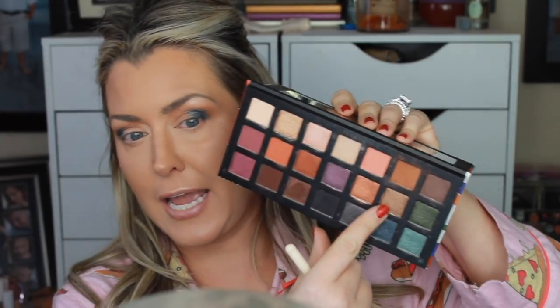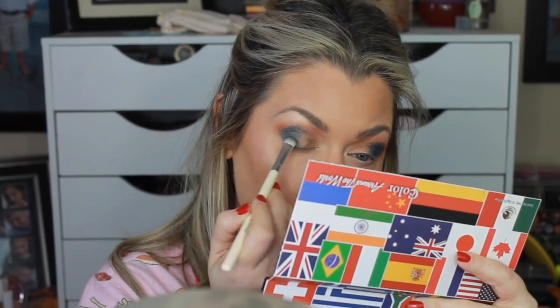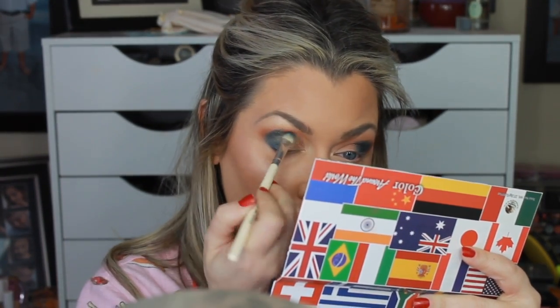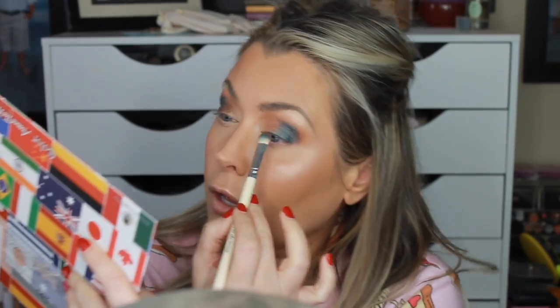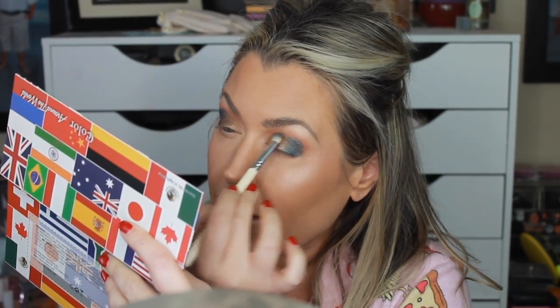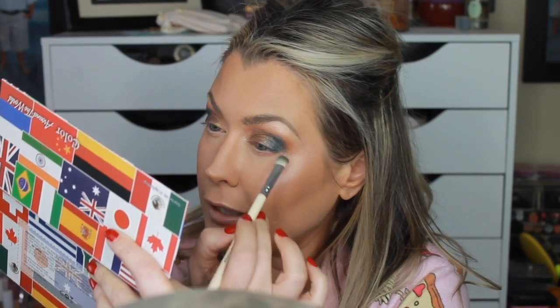As per usual, I am going to have one side higher than the other because symmetrical, what's that? From there, I am going to go to this shade and pack it in this space over here. The formula is so pretty and creamy. It doesn't accentuate your texture. I'm very, very happy with CColor Cosmetics formula. I am not wetting my brush. That's another thing that, I mean, I know that there's benefits to doing it, but you guys, I don't even use a primer. I'm just using my concealer on my lids.